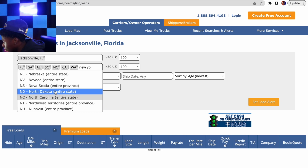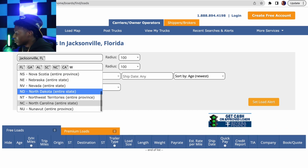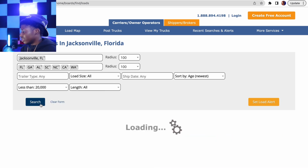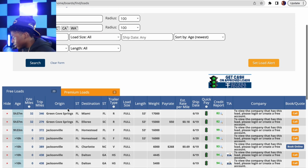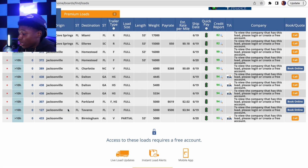If I could find New York, what is going on? They don't even have New York up here, guys. So we're just gonna stick with these couple of states right here, and then we're gonna go ahead and search now. So as you can see, we have loads popping up. Not that much, but something is better than nothing.